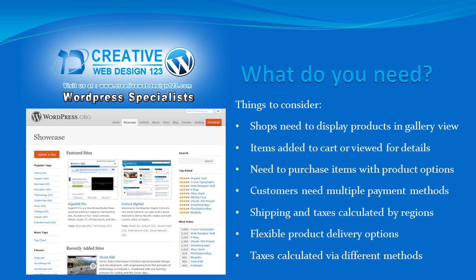Customers will need multiple payment methods. Once they finally have purchased their items and they're checking out, they may not want to be limited to PayPal or some of the other basic payment methods. They may want credit cards. They may want to be able to pick up the product at your store. They may want to do wire transfers or send you a check, or perhaps pay by cash.